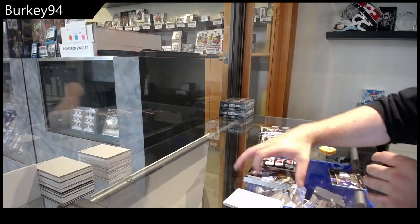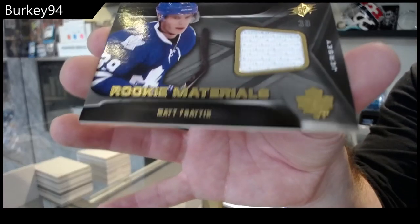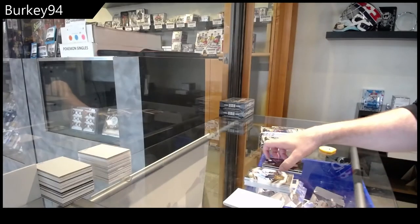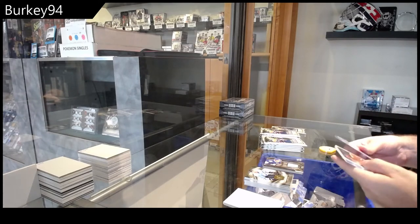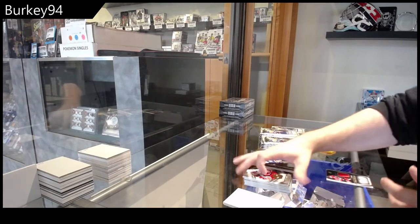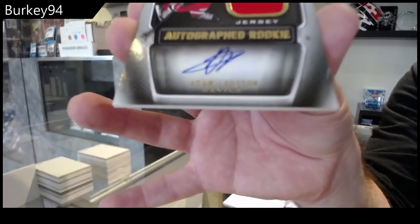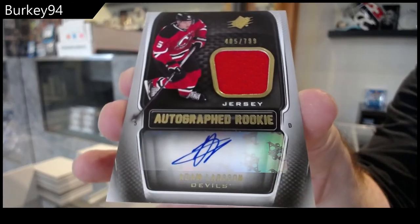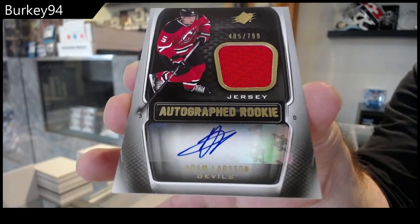We've got a rookie materials of Matt Fratton. Rookie materials jersey, Matt Fratton. Rookie jersey auto, $7.99, Adam Larson. Adam Larson, $7.99.